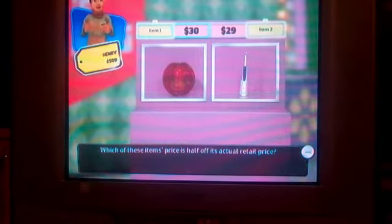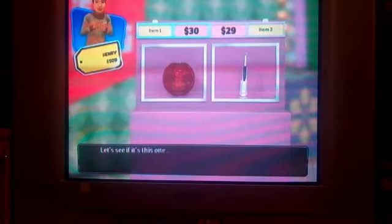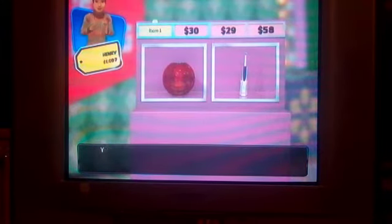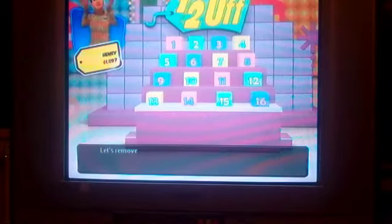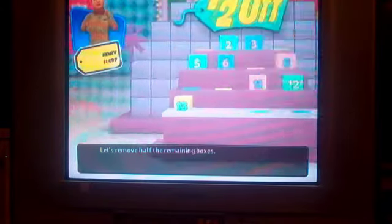Which one is half off? The ice cream maker or the toothbrush? Toothbrush, I think. Then it's the toothbrush. Let's see if it's the one. No, wait, that's the ice cream maker. It's the toothbrush! The correct item. Let's remove half of the remaining boxes. Oh, it should be 30, not 20.